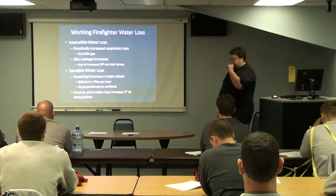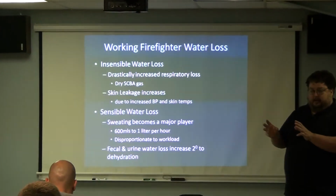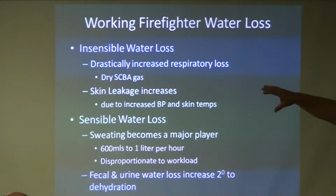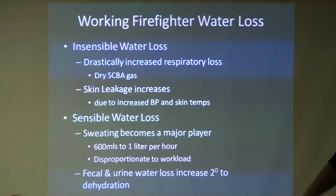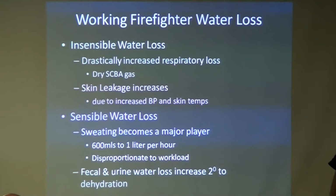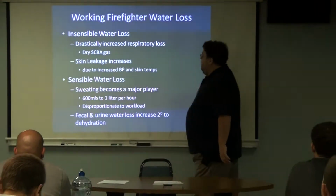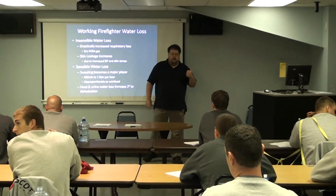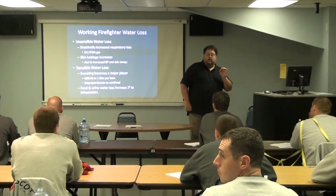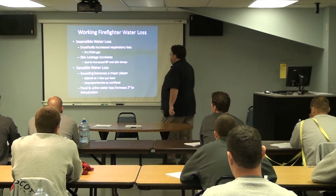Let's talk about a working firefighter. So the firefighters, believe it or not, are actually people, and so they have those same obligatory daily loss of fluids that every other human being has. But when they go to work, things change. Insensible water loss, like for example, the loss of water through respiratory function, drastically increases.